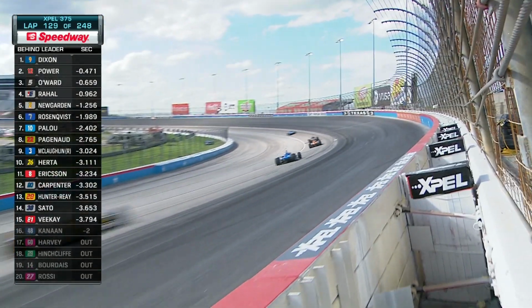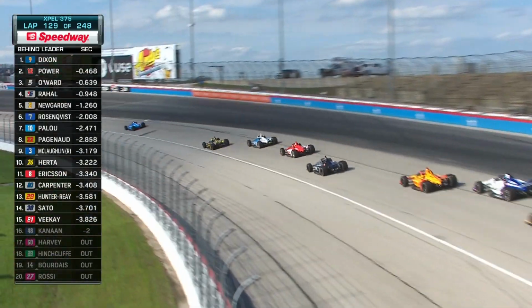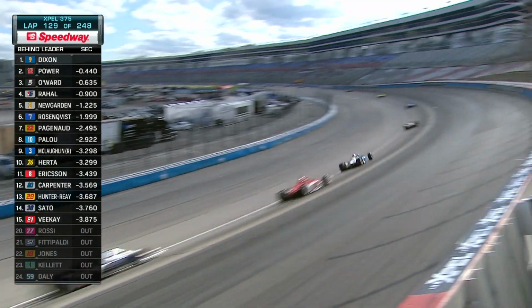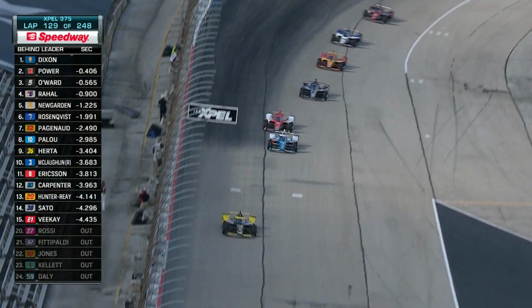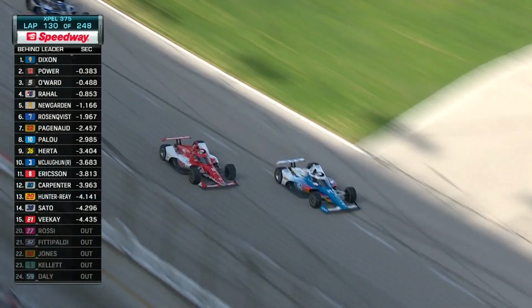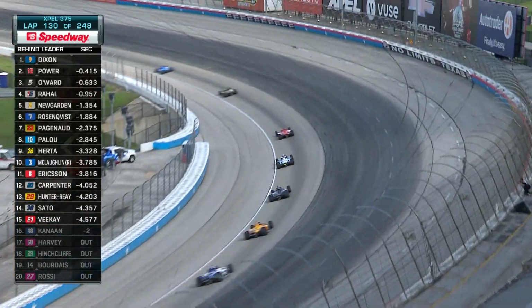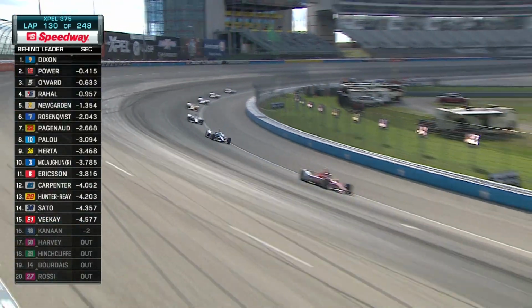Look at it, three wide down the back straightaway. That is Herta on McLaughlin. Erickson's in behind as well. So that yellow, black and blue Honda, the Gainbridge machine, there is Colton. And McLaughlin is getting swamped. Marcus Erickson back on the move, trying to march forward. Nice move around Scott McLaughlin.